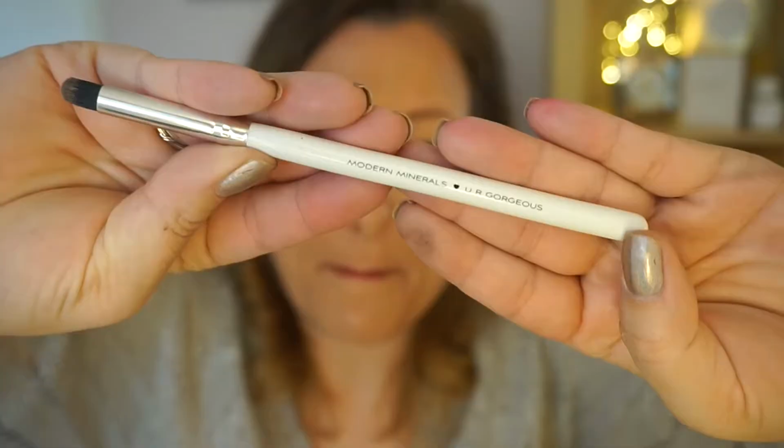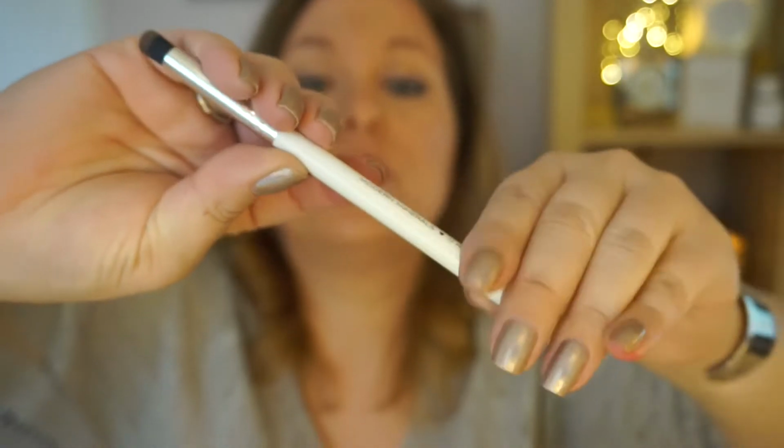I have two favorite pencil brushes, blending brushes. The first one is e.l.f. that looks a lot like this one, and it's $1. The white-handled e.l.f. brushes are really good. Their eye brushes are really, really good. And this one I got in a BoxyCharm, and it is the Modern Minerals brush. It's very, very stiff, but very soft, and does an amazing job of smudging out eyeliner and shadows underneath the eye and above the eye.